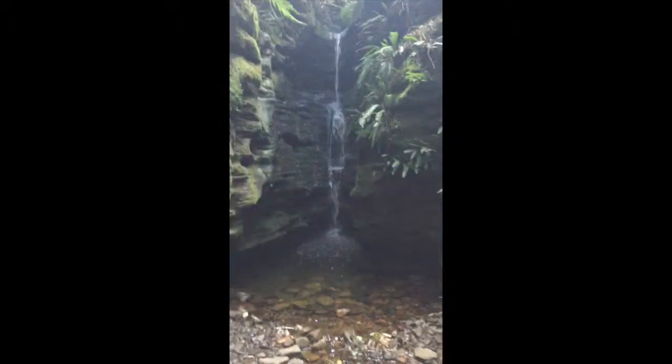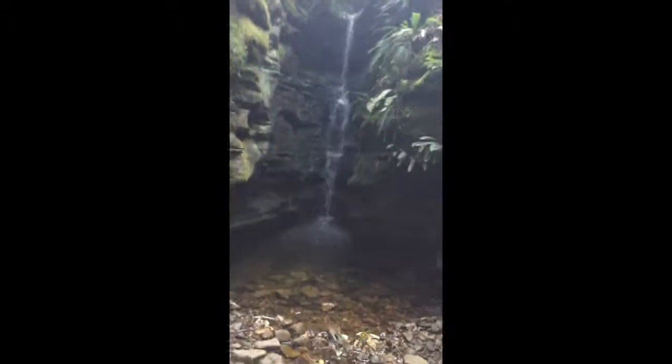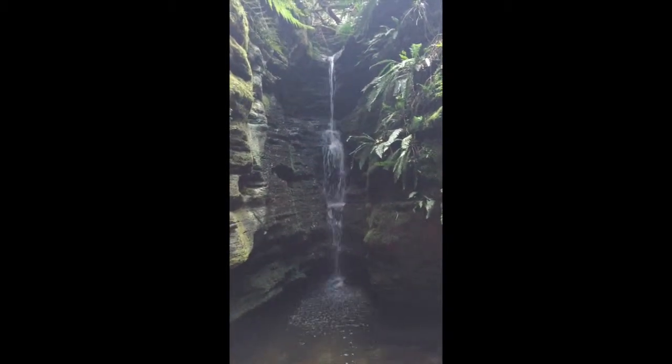Righto, here we are. Secret Falls. It looks pretty nice. I was expecting a bit more water. Yeah, it's nice though.